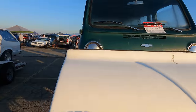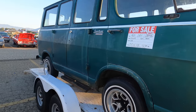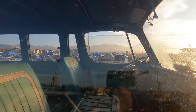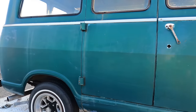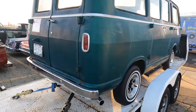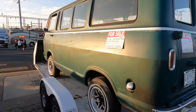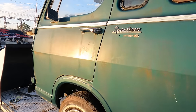Yeah, this 65 Chevy van, window style. $8,500, does run and drive. There's all your info. See if I can get you some interior shots. I believe this was here last time. I mean, no, I could be wrong. Actually, I'm not sure. I usually mention if we've seen it before at a swap meet or not.